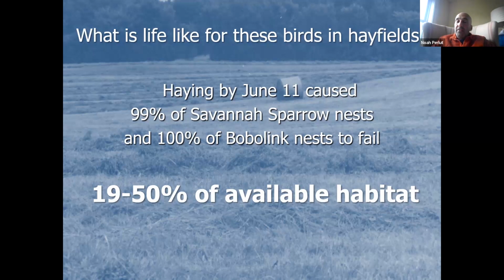But within the context of that, it's important to ask, well, if that's only happening on a small percent of the habitat in the Champlain Valley, then maybe that's not too important to the populations. But in fact, it's happening on up to 50% of the habitat every year, and that number is actually higher. These are a bit old data. So early haying is happening across the whole Champlain Valley, and it's really the main driver of what happens to these birds.